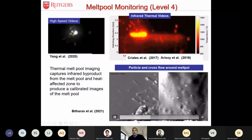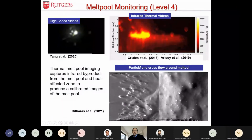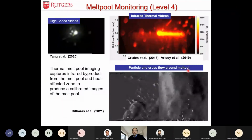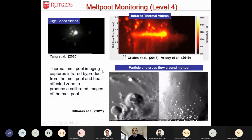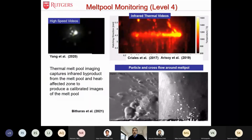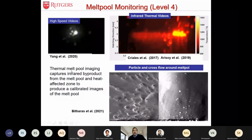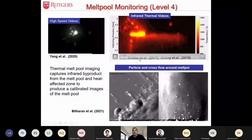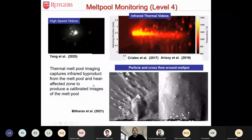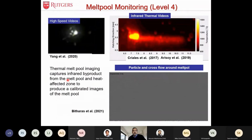spatter. Here is a very interesting study from Scotland where you can see that they're using particle and cross flow monitoring, and this would allow them to see what the particles are, the number of counts, and how they're related to the quality. The thermal Meltpool imaging captures the infrared byproduct from the Meltpool and the heat transfer heat affected zone to produce calibrated images of the Meltpool region.